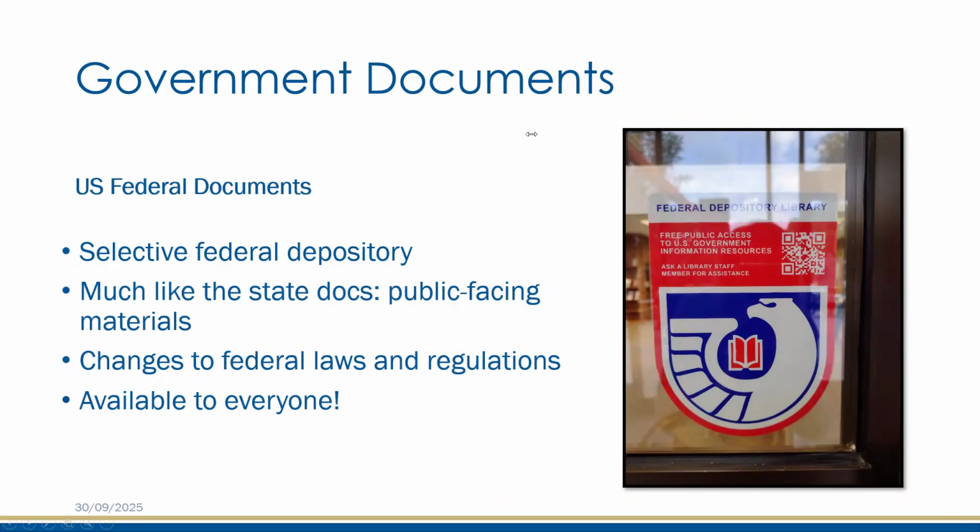So we also have US government documents, US federal documents. So we have this sticker in our front door, Federal Depository Library. We don't, as I said, we are a selective federal depository. We don't collect every single thing that's put out, but we collect a majority of it. And so much like the state docs, we have public facing material that is from the US government. A lot of it is again going online, but we do have a lot of the print ones as well. And so there are changes to federal laws and regulations that are probably the most useful and most regularly updated ones. If you wanted to check on those, we do have copies of those, and they're available to everyone.